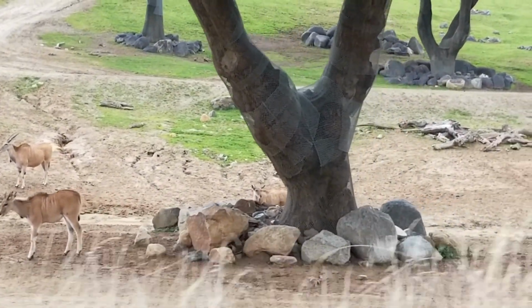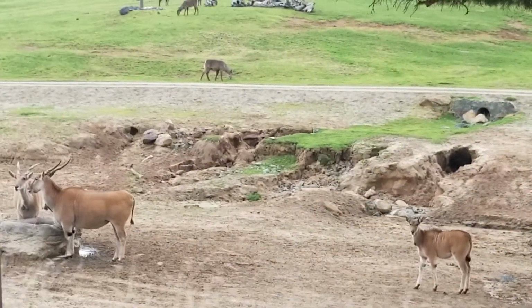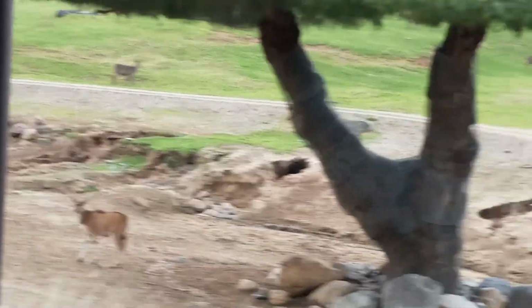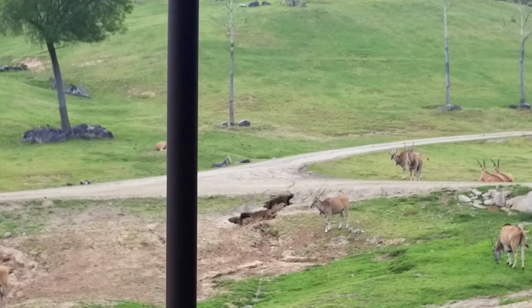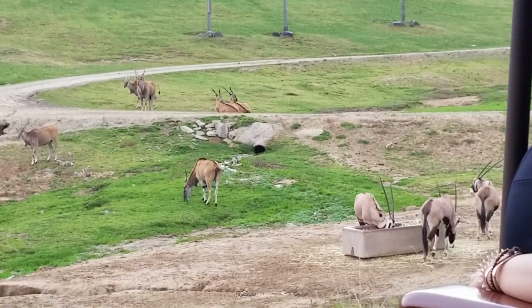Now one thing you might notice is that as we pass the entire herd, each of these individuals has a set of horns. That's very interesting. So what do we think's going on here? Give me a thumbs up if you think they're all males, or a thumbs down if you think there's some females with them too. 1, 2, 3, go. Few thumbs up, few thumbs down. Alright, I might surprise you all.